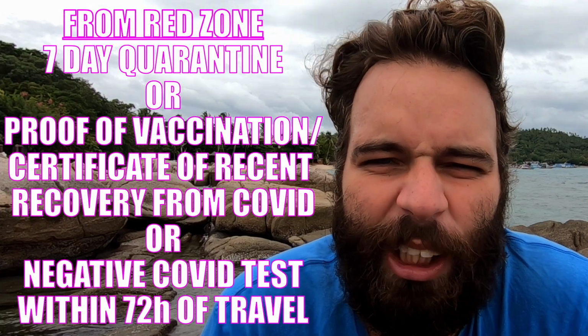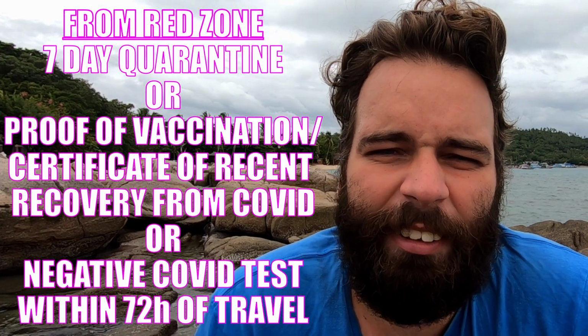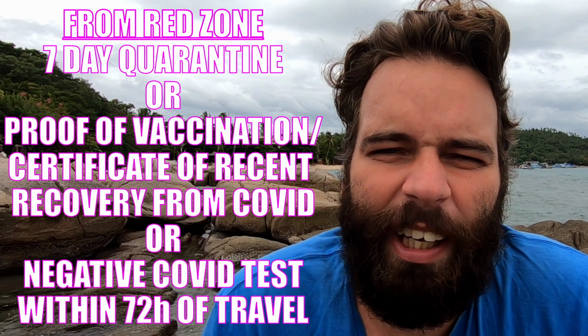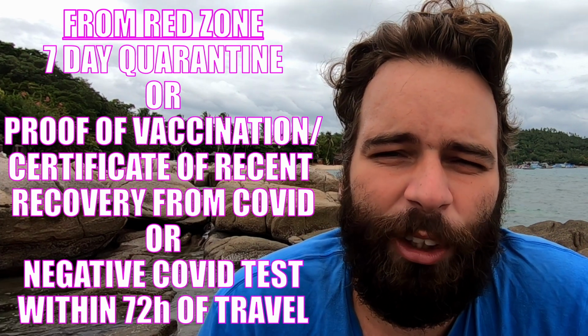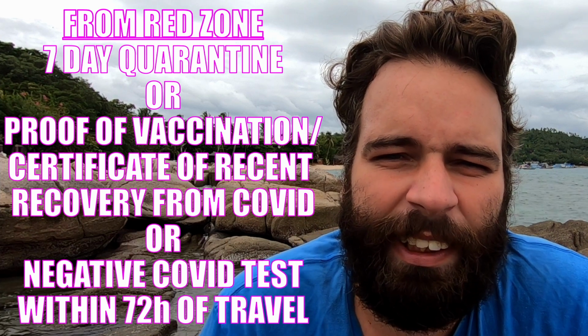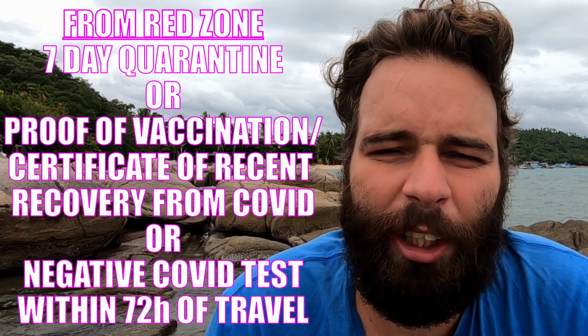If you're traveling from a red zone, you will either have to spend 7 days in quarantine, or you need to be vaccinated, or provide a certificate you recovered from COVID recently, or you need to provide a negative COVID test within 72 hours prior to your journey. The rules for traveling from an orange zone are a bit more lenient, so in theory you shouldn't need anything.